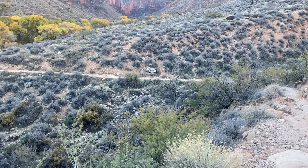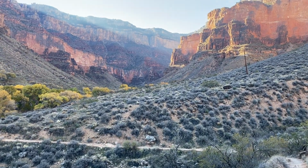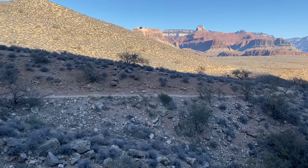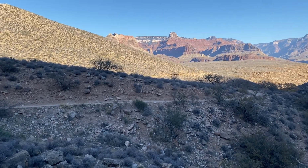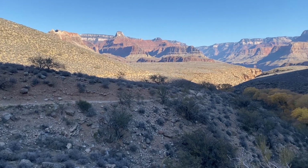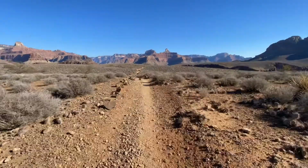I will find out. Off to Plateau Point. I think it's about around 1.8 miles, but we're gonna follow this trail out there, and we're looking forward to getting in the sun and warming up.